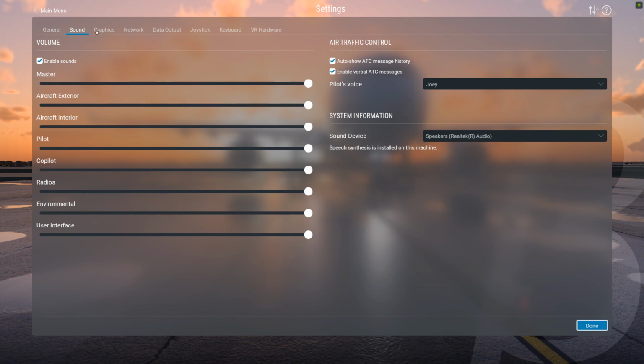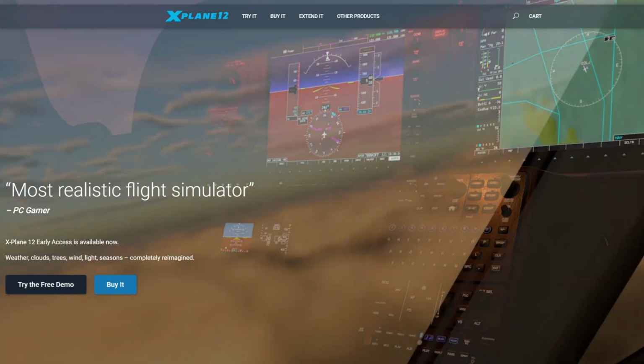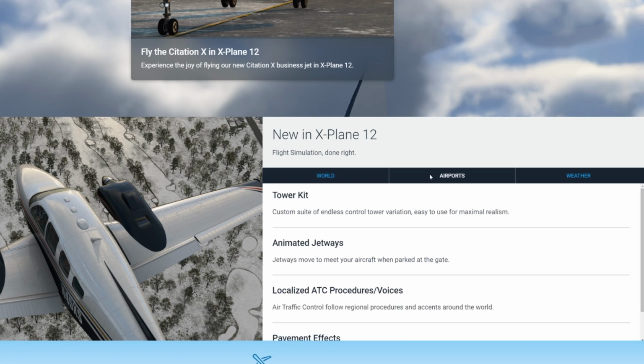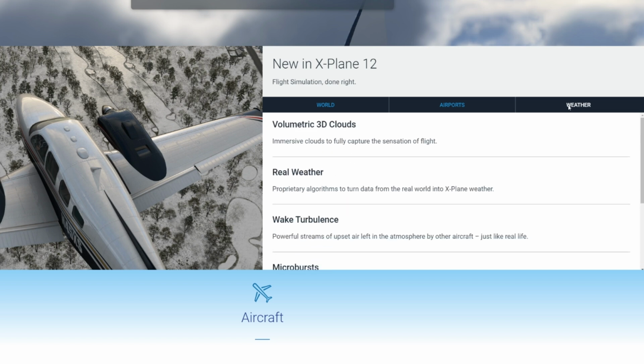Now looking at the website, there are a number of features that are dialed in, including 3D water with forest and vegetation, airports with animated jetways, plus a whole set of default options. Volumetric clouds and weather, these aspects have been the most showcased as a lot of work has gone in, given the attention the community has set their expectations at.